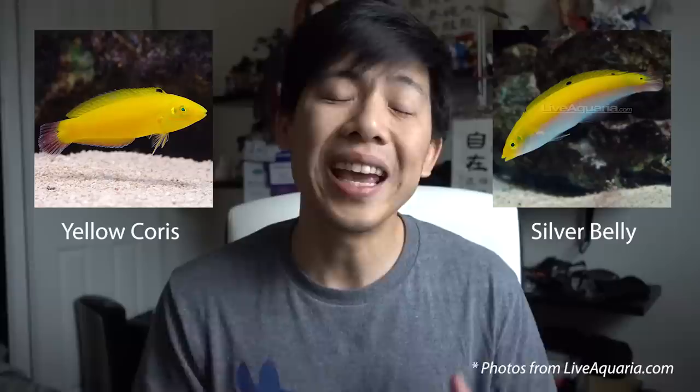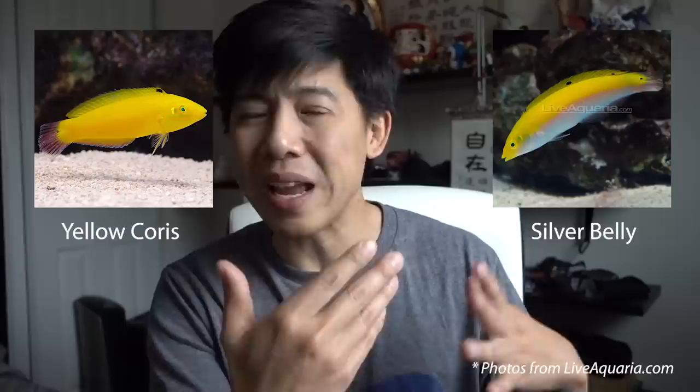Basically, the silver belly wrasse gets a little bit larger than the yellow coris wrasse, and for the most part they are pretty much similar. And to be honest, I do like the coloration of the silver belly wrasse a little better because it has a little silver belly, so it's a little bit more color variation compared to a solid yellow coris wrasse. But this story does have a happy ending. The silver belly wrasse has been in the tank for about 5 weeks now. It has adjusted really well.